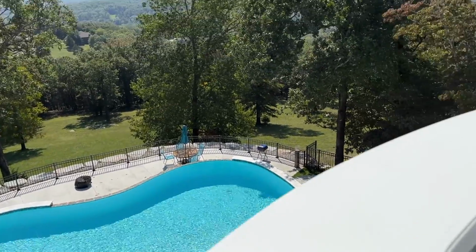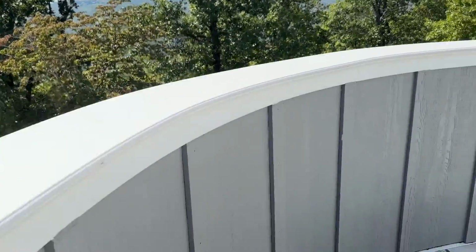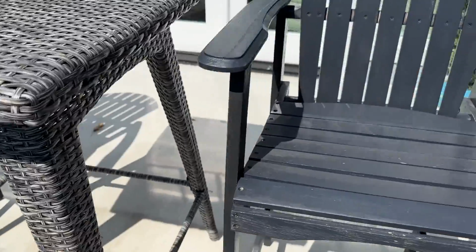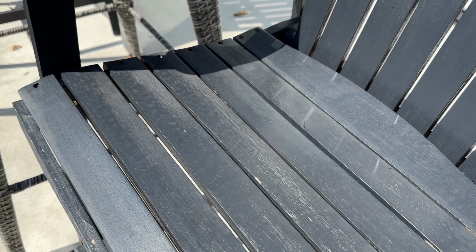It's going to be something. I can see that dogwood there is starting to turn. But anyway, here we are. This is what it looks like. We painted these this spring. And so this is a very harsh area. People think it's just so awesome.